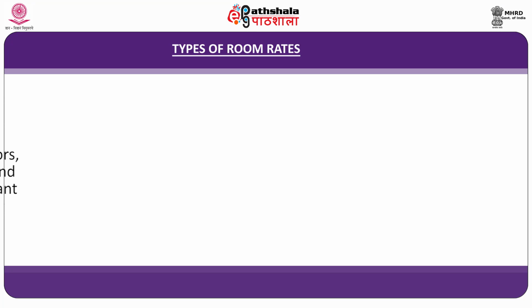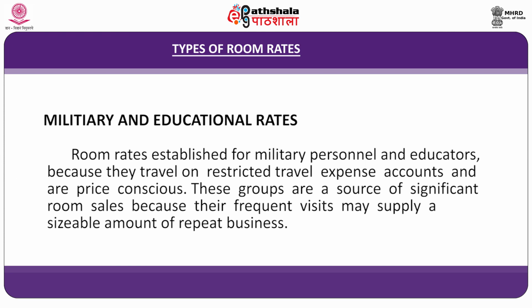And also we should know the military and educational rates. Room rates established for military personnel and educators because they travel on restricted travel expense accounts and are very price conscious. These groups are a source of significant room sales because their frequent visits may supply a sizable amount of repeat business in future also.